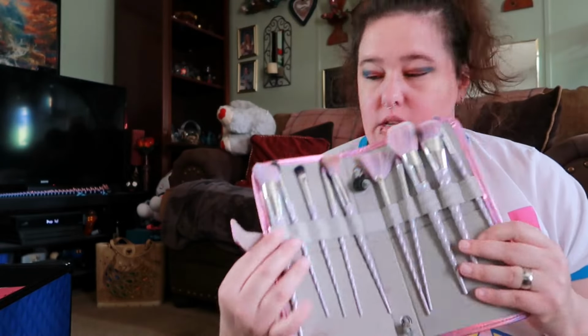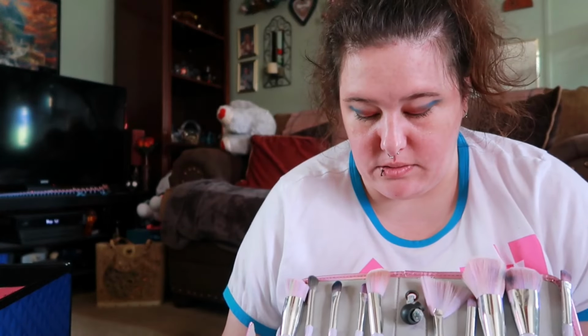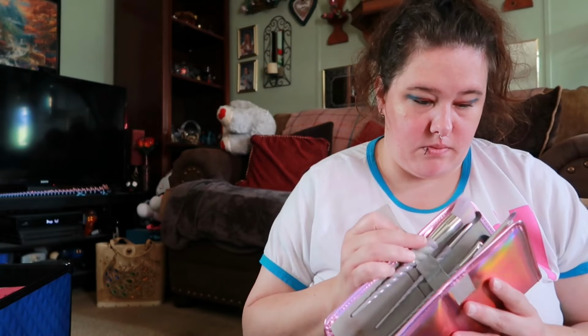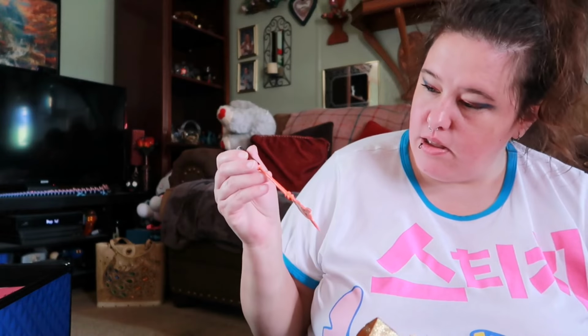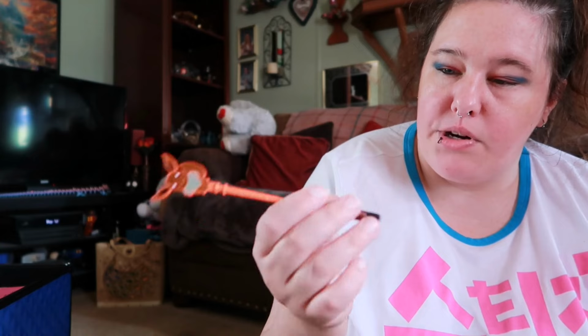So this is just makeup brushes. My friend actually got me these. They need a little cleaning, and it's been a while since I've used these too. These are minis or small brushes, and I'm pretty sure these are not licensed. These are Pokemon brushes. I personally think if they were licensed, they'd be a little better looking. Especially with this one.